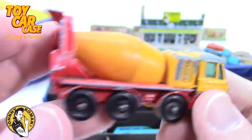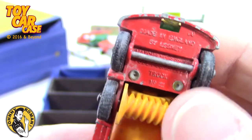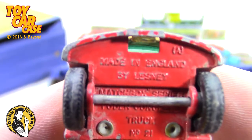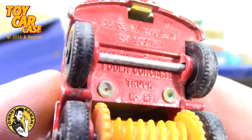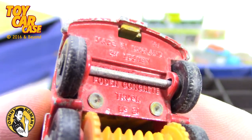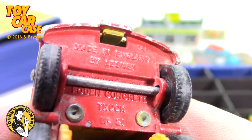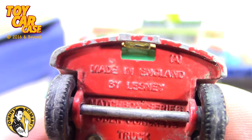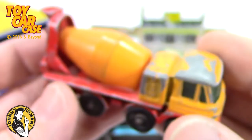Look at this thing. Remember it? Oh, there's your gear to spin your hopper in the back. Made in England, Lesney, Matchbox Series. Truck. Oh, fighting cement. I'm hoping concrete truck. It's a concrete truck, number 21. A. See the A? A. E, says Fonzie. Come on.